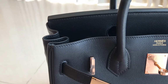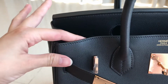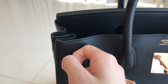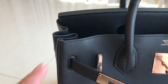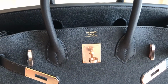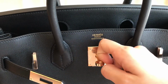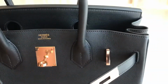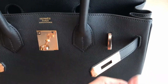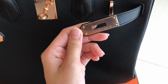This one is easily scratched, but if you order the Swift box, it's way easier to scratch compared to this one. So if you have seen this one, the stitching, look at that. The stitching is angled like this, so it means it's a really good one. And then that's the writing of Hermes Paris, Made in France. And also over here, the stitching is good. And if you see this, okay, this one. Okay, look at that. Hermes Paris.